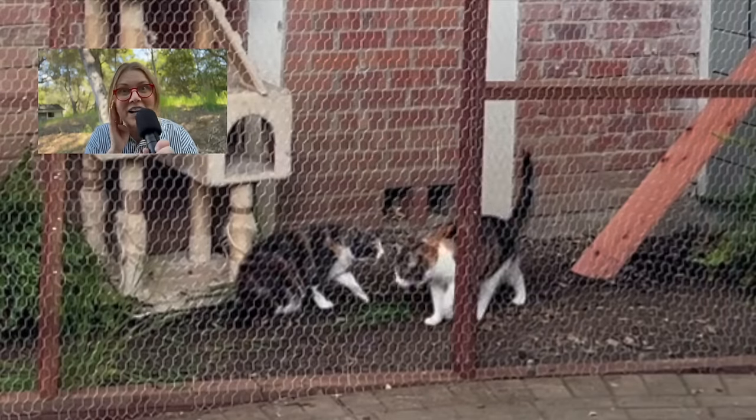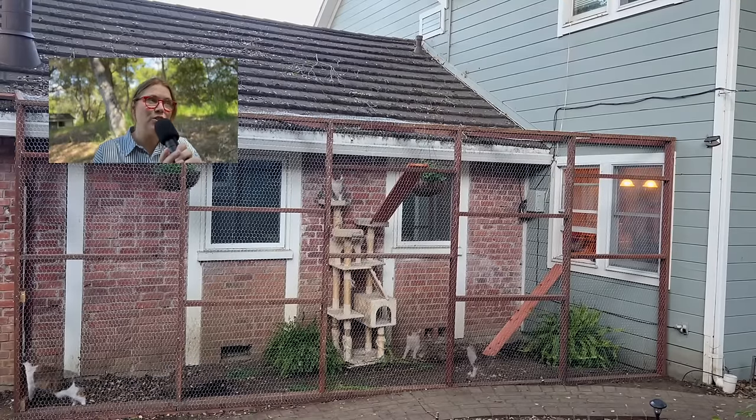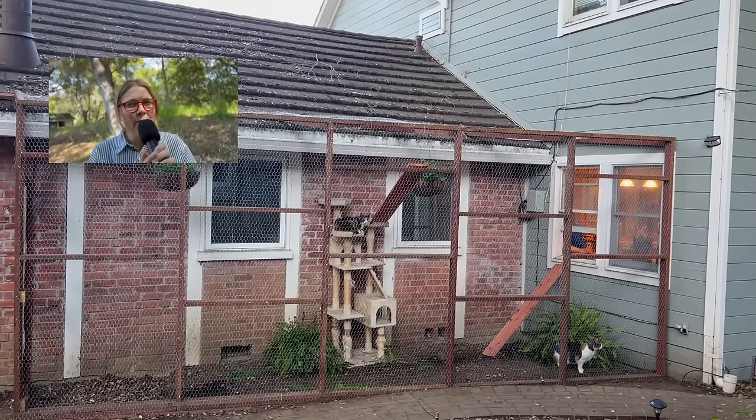Henna has entered the catio. Henna is in the catio. This is very exciting stuff here, folks. Two cats have entered the catio. A second cat has entered the catio. I suppose the question burning in everyone's mind is, what about that third cat?